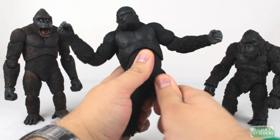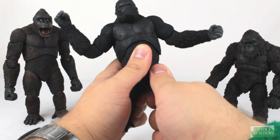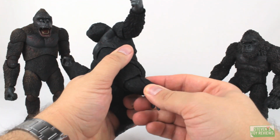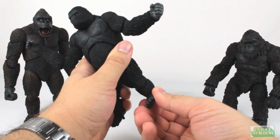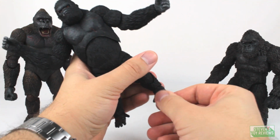Ball jointed hips, which have a fantastic range of movement. So as you can see here, I'm twisting, moving, rotating. Kong's thick, so he can't really move his leg back that far. Double hinge knees. We have ball jointed ankles, and then we have toe hinges, which is very good.